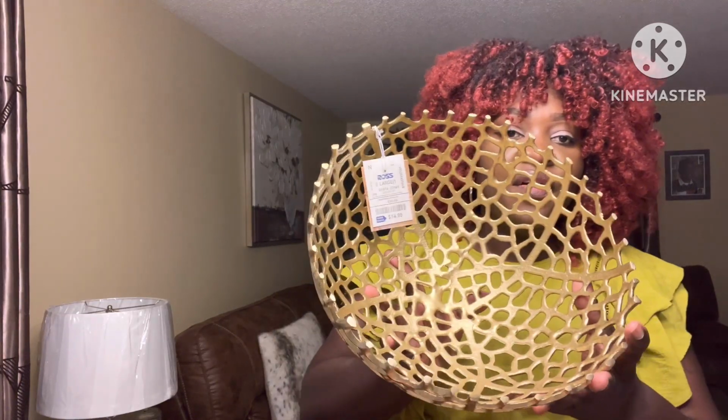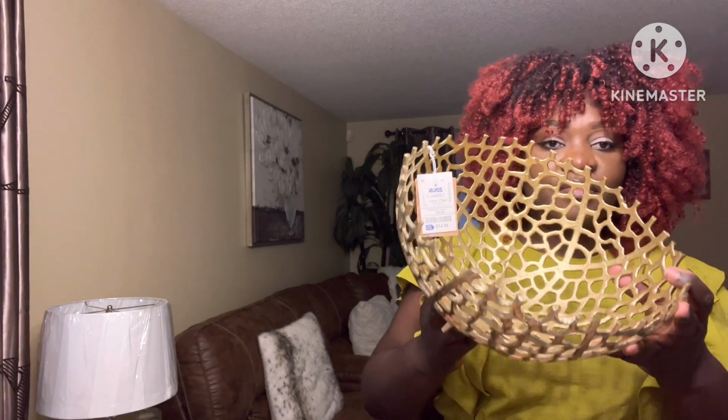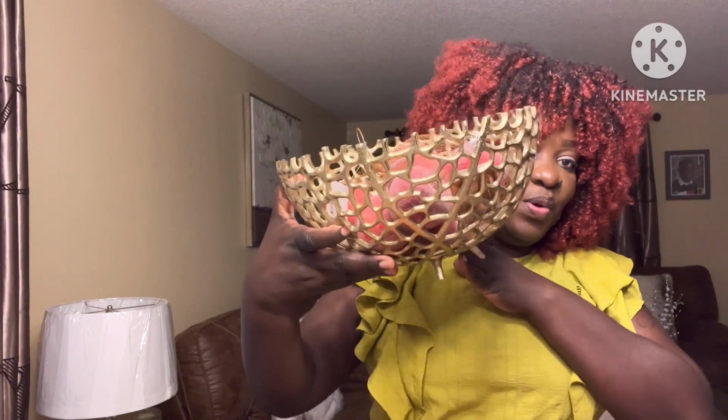And then I went to Ross. I found this. My goodness, this is cute. This is just cute. This is really, really cute. Love this. And this was $14.99. I will be putting maybe my pumpkins in here, just like that. Really cute. And in my kitchen or wherever, I will figure it out. But this is just so pretty.